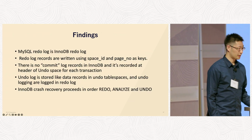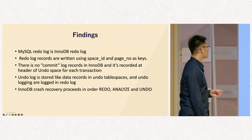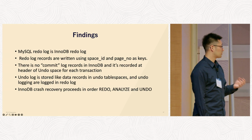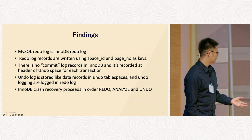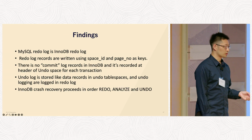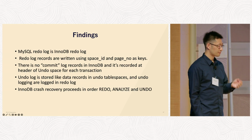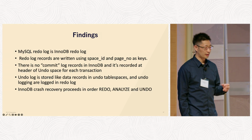So these are my findings. MySQL redo log is InnoDB redo log. And redo log records are written using space ID and page number as keys. And there is no commit log record in InnoDB redo log, and it's recorded as the header of undo space for each transaction. And undo log is stored like data records in undo log tablespace, and undo logging is also logged in redo log. And InnoDB crash recovery proceeds in order redo, analyze, and undo.